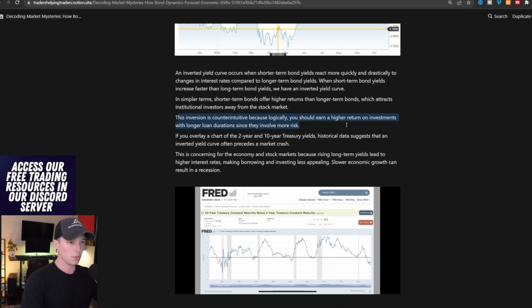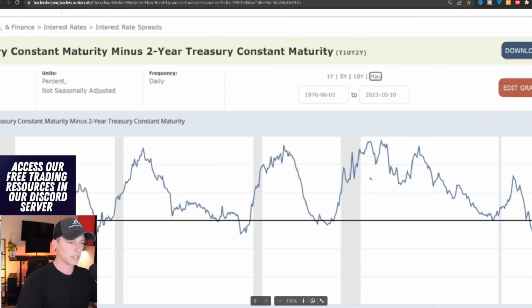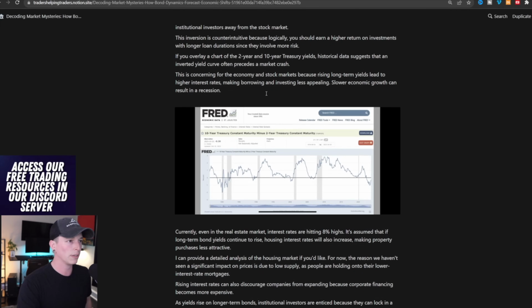So logically, like we said, you should be making more money the longer that you invest. And if you overlay a 2 and a 10-year treasury yield bond, historical data suggests that every time this inverted yield curve has occurred, it precedes a market crash, which means usually the yield curve holds, and then we get that crash. So this is concerning for the economy, obviously, and this is going to be the full breakdown. You're going to see the 2 crossing over the 10, and in light gray, that's when the yield curve inverted, and then usually that is followed by a crash. So in 2020, back here in 2000 and 2003, 92, 1980, etc. If you want to see the full breakdown of that, you can get that within the PDF.